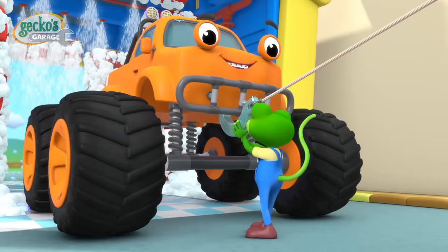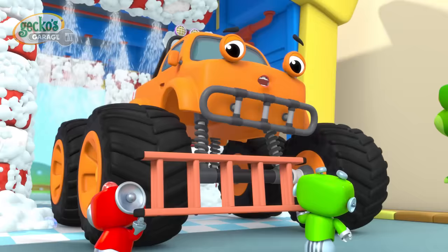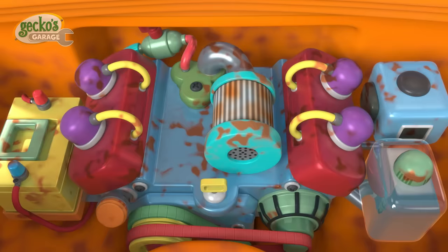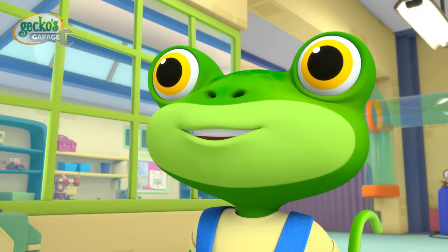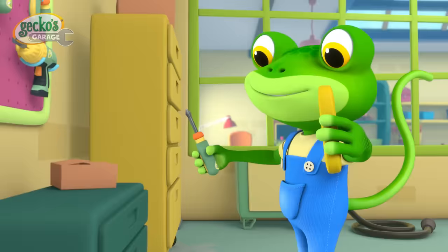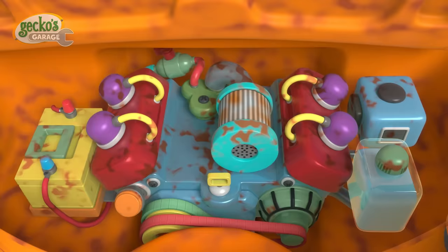There you go, Max. All clean. Something's wrong. Let's take a look. Oh, no! Your engine is full of mud. Don't worry. We'll get rid of it and have you running smoothly again. What tools do I need? Screwdriver, sponge. Gecko's garage, time to fix. Gecko's garage, let's fix this.